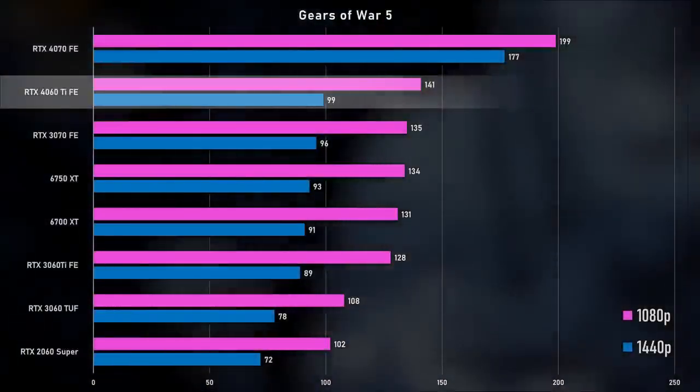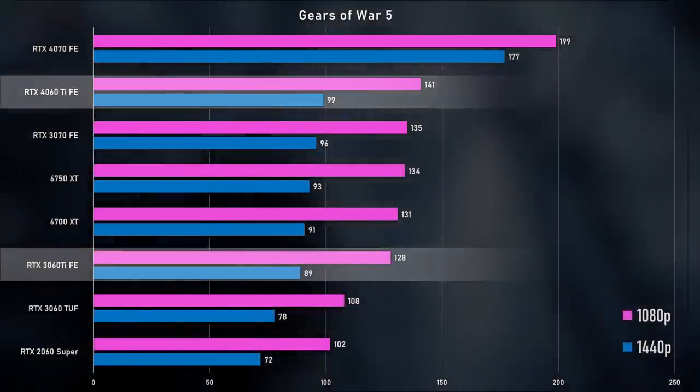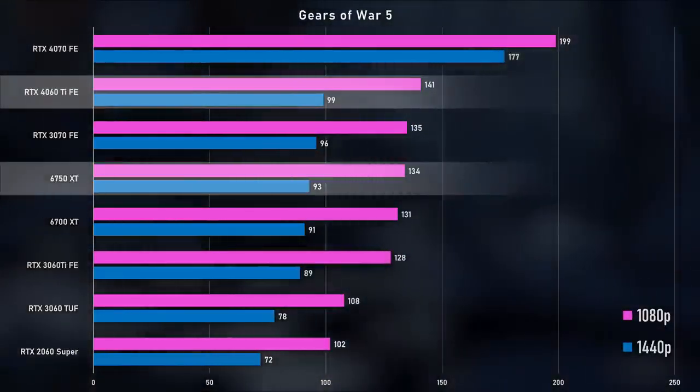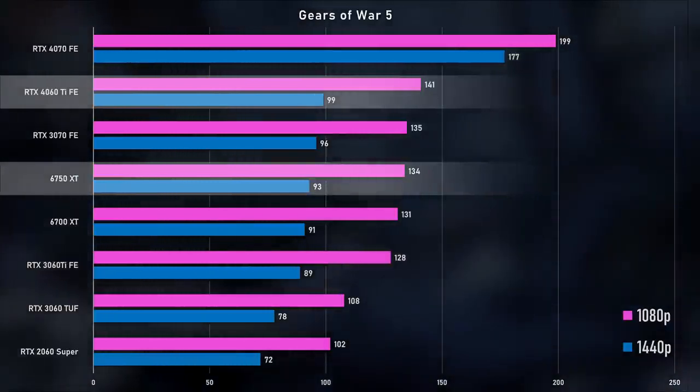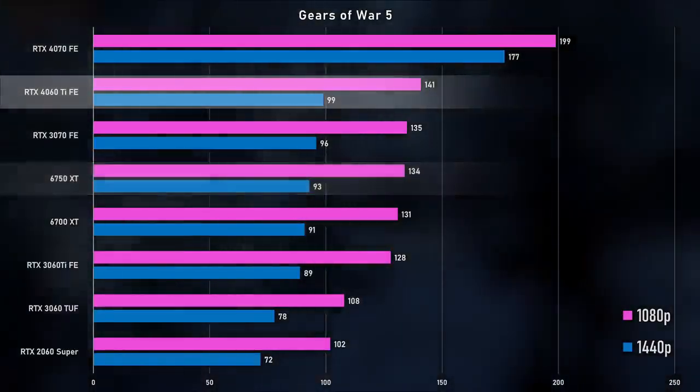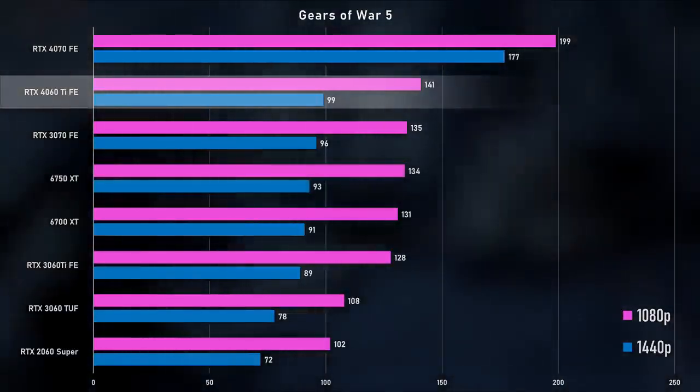Gears of War 5, about the same story, 10% faster than the 3060 Ti, significantly faster than 2060, and about 5% faster than the 6750 XT. 1440p does not change anything either, just everything slides down pretty much the same down the scale relatively.